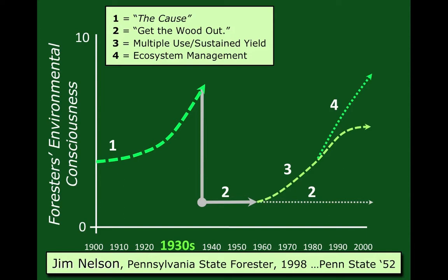Here's how my distinguished colleague, Jim Nelson, the retired state forester of Pennsylvania, describes the general changes in the environmental consciousness of foresters over the course of the 20th century. "Motivated by Pinchot, Graves, Zahn, and other leaders, the land ethic of foresters grew exponentially between 1900 and the late 1930s. When the U.S. was swept into World War II, the battle cry in the forest was, 'Get the wood out.' By inference, they would clean up the mess later.